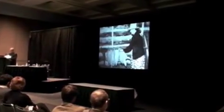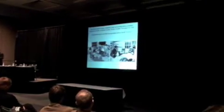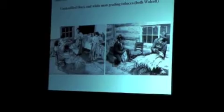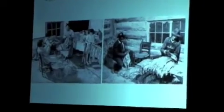After you had the tobacco put on the stick, you had to take the tobacco off the stick, which this woman's doing. This is cured. And then you had to grade each leaf to make sure you had the right grade. And then you tied it into what are called hands, a bundle that you'll see more of later. But these are pictures here of people grading and tying the tobacco into hands.